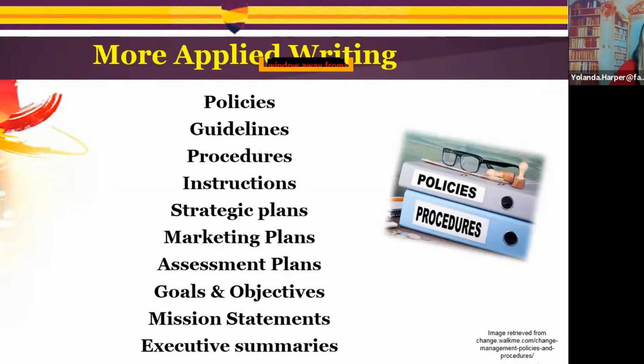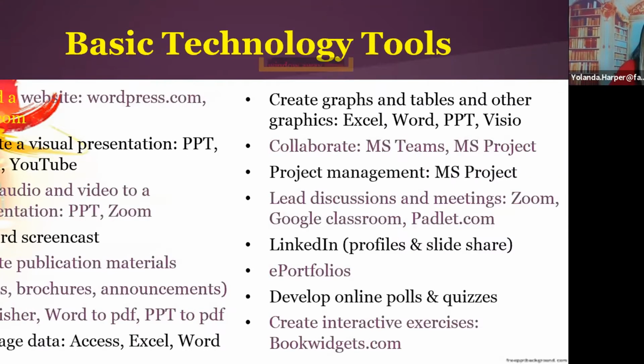More applied writing: any of these, depending on what their career interests and goals are, they may have to be a part of a team or actually write policies, guidelines, procedures, instructions, et cetera. Okay. And then I think most of us use most of these particular tools, and integrating any of these tools into a course can be helpful.